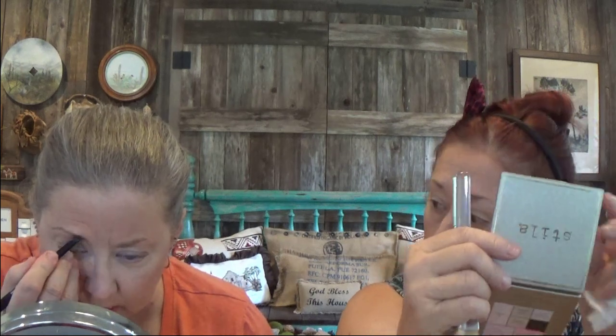You know what's happening? I think from using the wipes on my face to take my makeup off, I'm actually pulling out my brow hair from rubbing. Because I'm getting bald patches in there. Like right here. And I'm covering it up with the eye... Yeah. There you go.